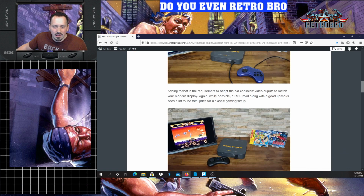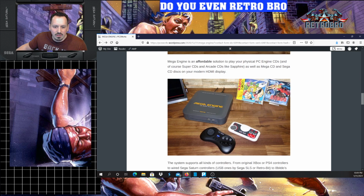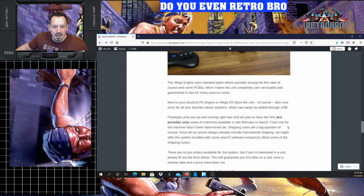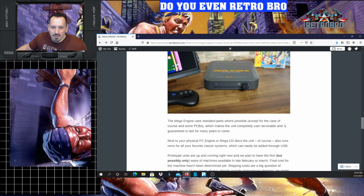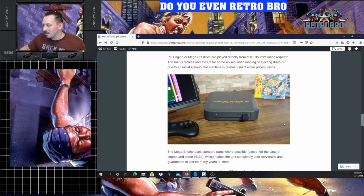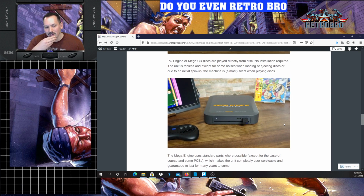But having said that, their products do look good. Quality as far as their reproductions look good. But I don't know. I don't know what to make of this. It's definitely something I'm going to follow. I would be very surprised if it even came out within the next couple months. Although they did update this a month ago, so let me know what you guys think.